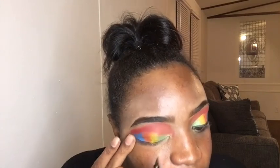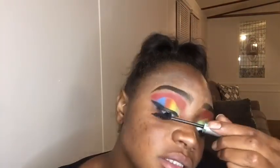Even though I get all my makeup from the hair store and stuff, they have some name brand stuff in there. Like, I know they have NYX, some Maybelline and stuff. So I be getting little stuff like that. Like this eyeliner right here is NYX. That's the point. Mascara on.